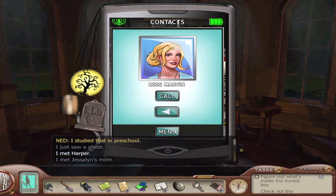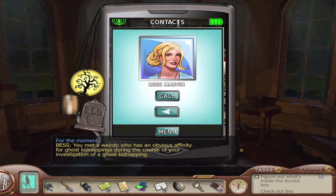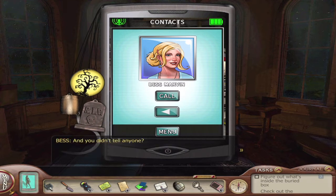I met Harper. What's she like? She might be completely crazy. Either that or she wants me to think that's the case. So, who is she? She's a Thornton, all right, but that's pretty much all I know. She seems to be hiding from everyone. Hiding? You met a weirdo who has an obvious affinity for ghost kidnappings during the course of your investigation of a ghost kidnapping? And you didn't tell anyone? Ned, say something to uncrazy your girlfriend. Don't be that way. Not compelling, Ned.